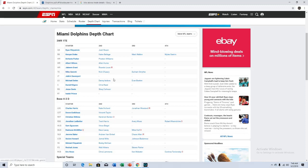Tight end, Mike Gesicki, Nick O'Leary, and Durham Smythe. Yeah. About what I expected, honestly.